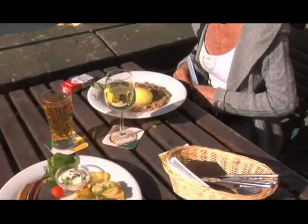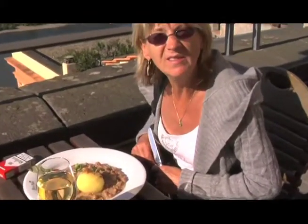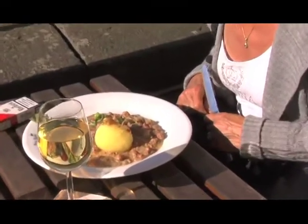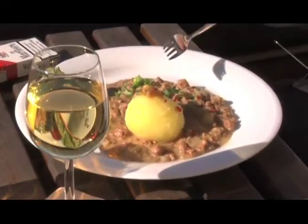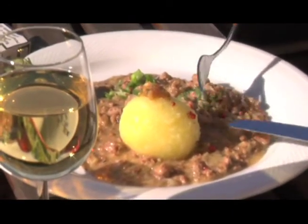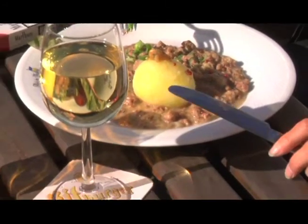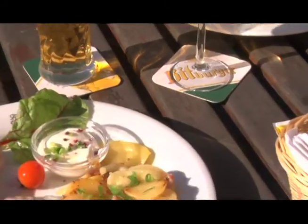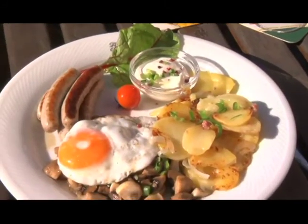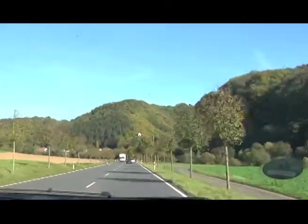Now we are eating in this medieval castle. What are you having? A cannonball. It's a special dumpling with some hamburger meat and sauce around it. It looks good though. And tell me what I'm having. You're having fried potatoes with mushrooms and an egg and a little bratwurst. Ah, a touring bratwurst, right?